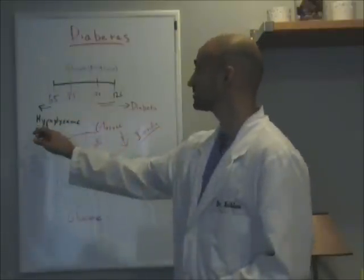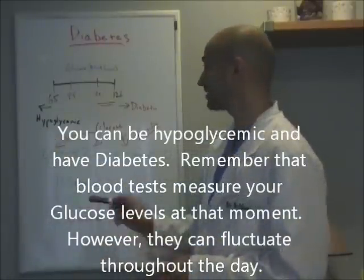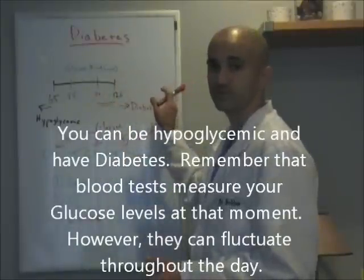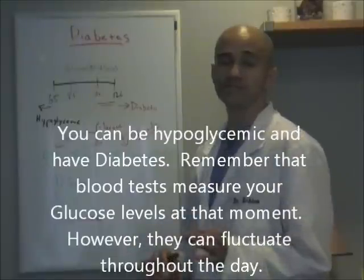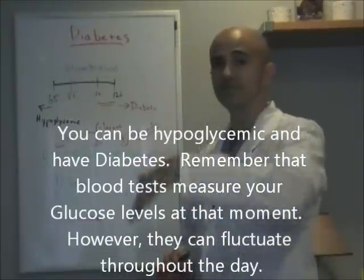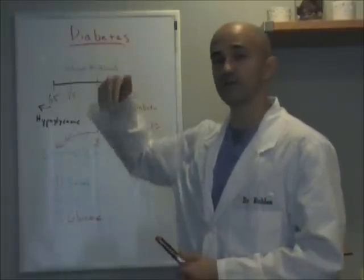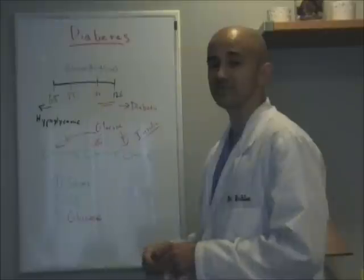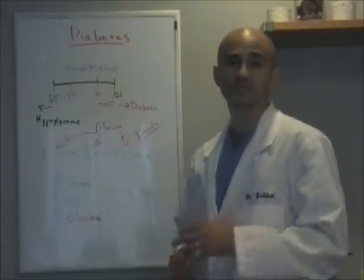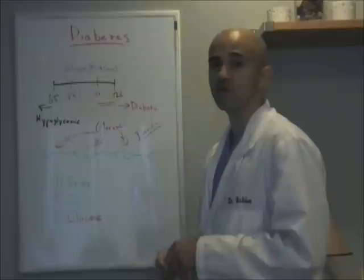The other end of this spectrum, hypoglycemia: you can be hypoglycemic and have normal blood sugar levels because you get these levels measured at one particular point in time. It doesn't tell you what's happening throughout the day. So if you eat a meal where your blood sugar goes up really high and then it's allowed to spike really low, that's what we call reactionary hypoglycemia. That can happen from a meal, and usually what we're going to do is we're going to look at the symptoms that you have to see if you have that type of problem.